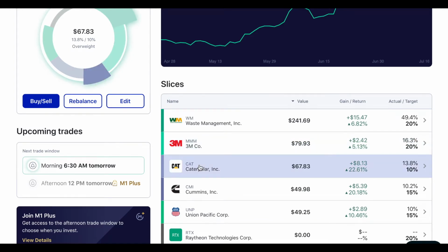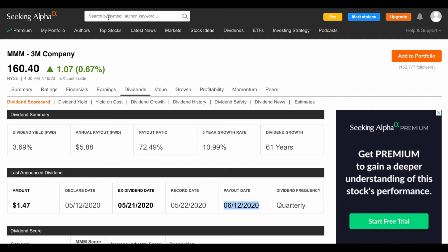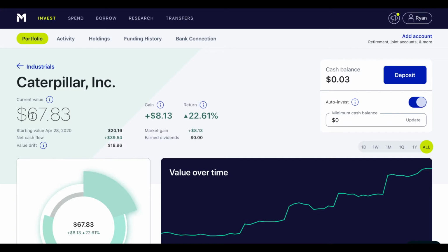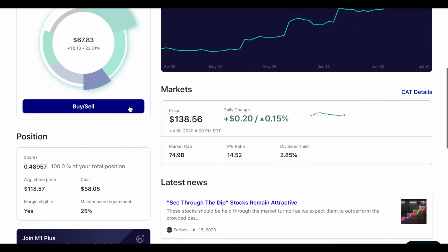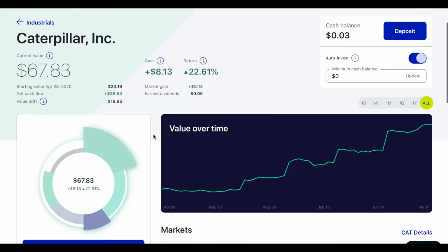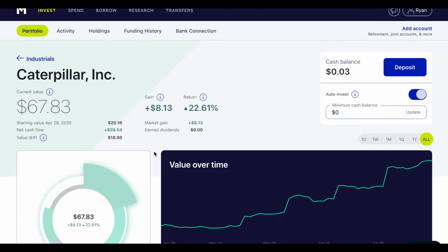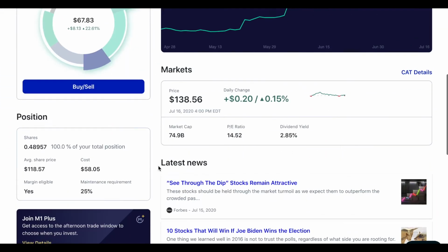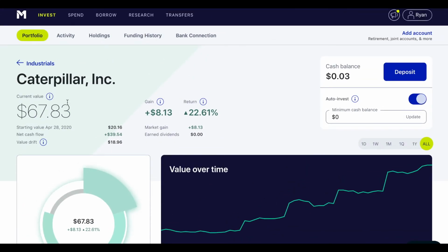Jumping into Caterpillar, CAT. I currently own $67.83 worth of Caterpillar, which equates to, again, almost half a share. These fractional shares really are such a great quality to have in a portfolio, because right now it's trading at $140. I wouldn't be able to be into this company until I literally doubled what I have invested into it.